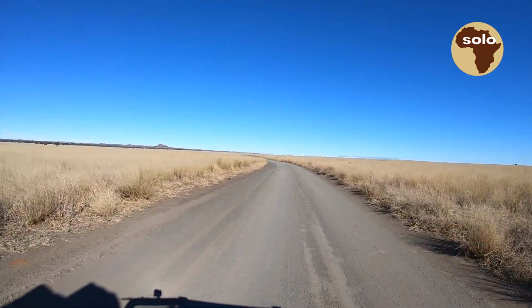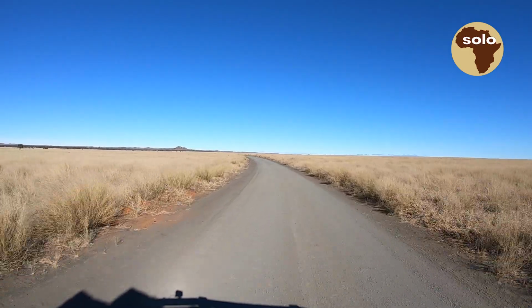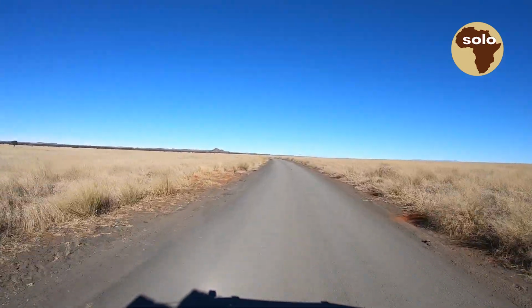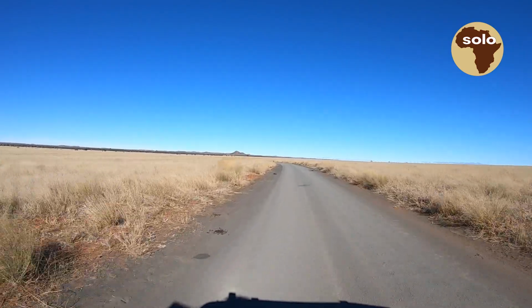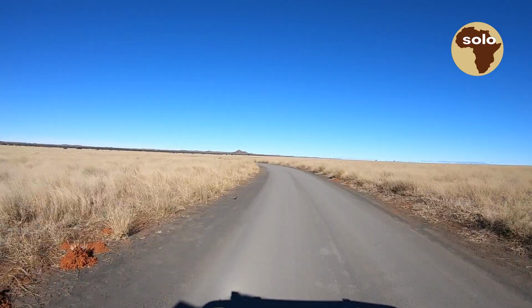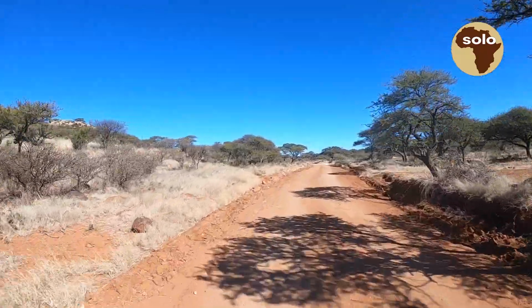Open plains. There's a warthog all alone, which is unusual. Where's your family, sunshine? A big male. Open plains, grassland, some mountainous areas. Quite unique scenery, actually very attractive.